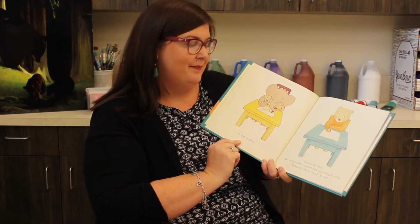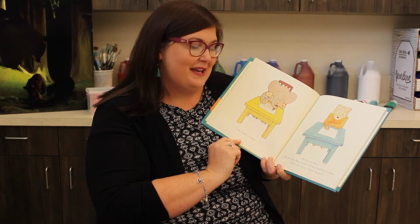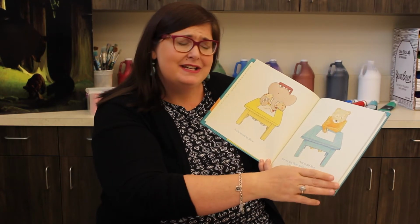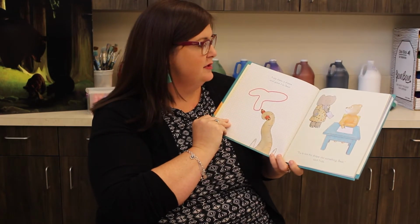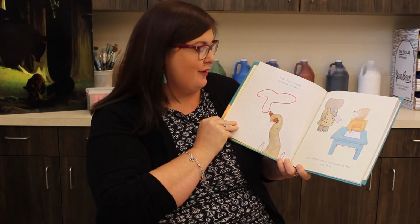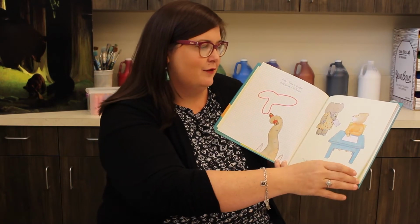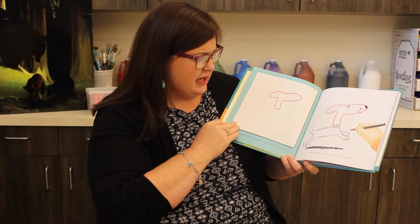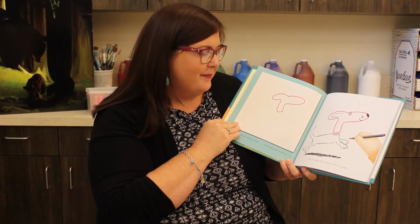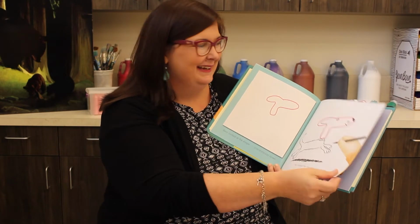Frida loved to draw, and so did Bear. But one day, Bear couldn't think of anything to draw. "What can I draw, Frida?" he said. Frida drew a shape and gave it to Bear. "Try to turn this shape into something, Bear," said Frida. Bear looked at the shape and started to draw. He turned the shape into a puppy.